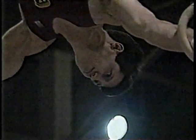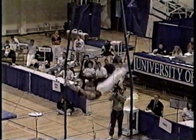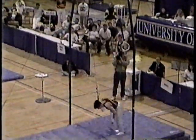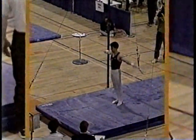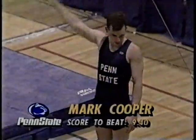And there's that inverted cross. Again, see how low he gets his head? And right dismount. On this dismount, he needs to crank a little hard right there to turn it over. Comes in a little short, takes the hop. John Roethlisberger from Minnesota, still just a junior. We'll go back to the vault. Mark Cooper from Penn State now, just a freshman.